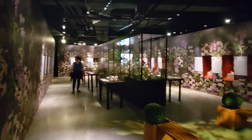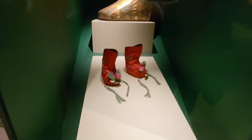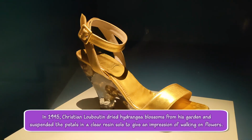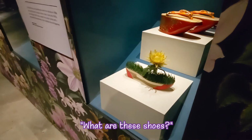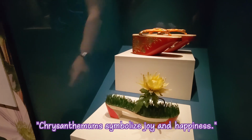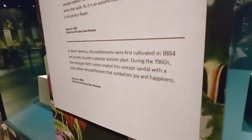So the In Bloom collection is a celebration of how nature has provided meaning and material for shoemaking across history, across time and space. They had shoes for hydrangeas and chrysanthemums and roses and strawberries. What are these shoes? So is this like to simulate walking on grass? Chrysanthemums symbolize joy and happiness. Oh, that's nice. Now I feel like an ass. I don't know if they were more of an artistic statement versus function and versatility and use. I think it was more artistic, but that doesn't mean you couldn't put them on and try them out. Not that they would let you. I mean, they are shoes in a museum. They probably wouldn't let my stinky feet get near them.